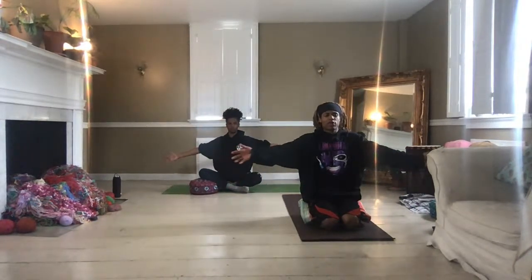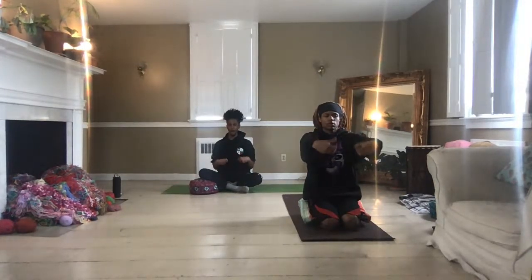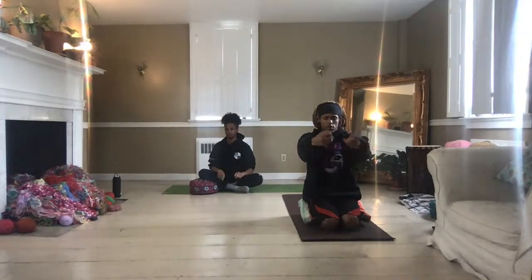We're going to bring the arms in front of us, reaching out long, and we're just going to rotate the wrist. And reverse that rotation, going the other direction.